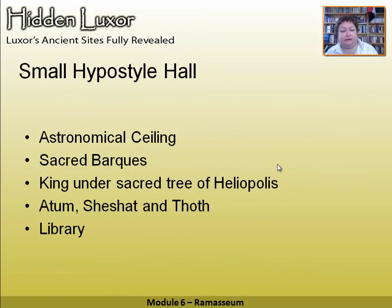Going past our graffiti, we get to the small hypostyle hall, which has an astronomical ceiling. So if you look up, another crick in the neck time, you will see astrology, astronomy kind of symbols on the ceiling. On the back wall, we've got a number of sacred barks. Now, each of the heads of these sacred barks is different, and by the head, you can identify the god that would have been in the shrine on that sacred bark.